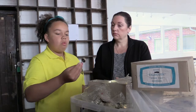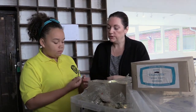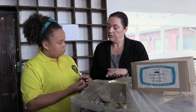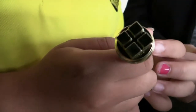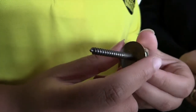So Dawn, what are these used for? Well, these are called castle screws, and they're the screws that are used to attach the coffin lid to the rest of the coffin. You'll see they're a plastic version, but we also have metal versions that are used sort of in the 60s or prior to that. And in here, have we got another one? Yeah, that's again plastic, and that's a silver version of it.